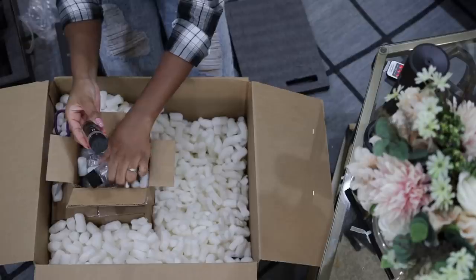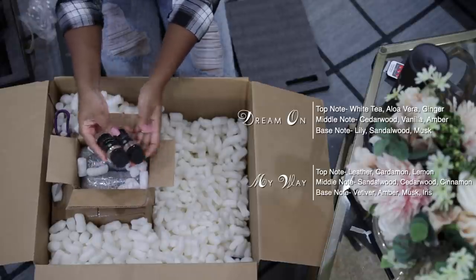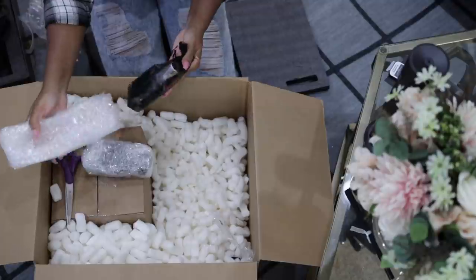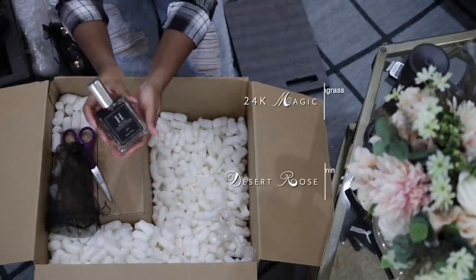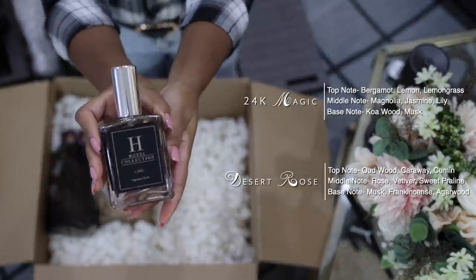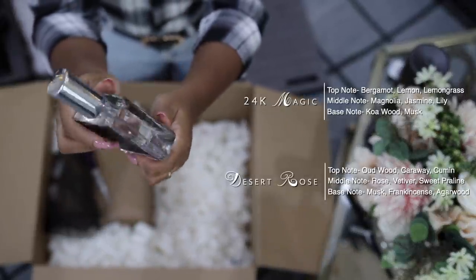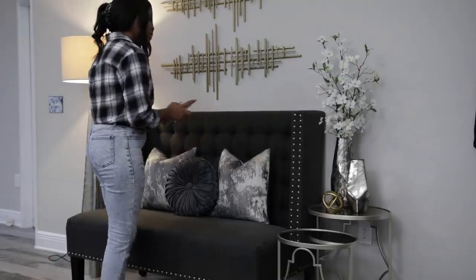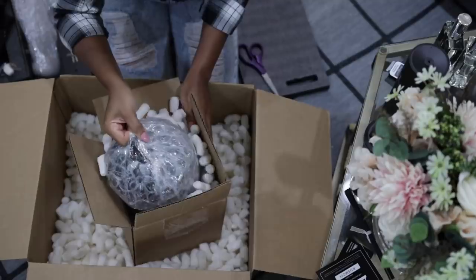Next up are the oils for the scent diffuser and I will show you how to set it up in a sec. It's super easy. The next thing I have are the room sprays. I received the two in the scent 24K Magic and Desert Rose. I love using room sprays around the house whenever I need a quick refresh. You can spray it in the air, but I like to spray it on my seating, curtains, pillows, even my faux plants because the scent will linger a bit longer in the space.